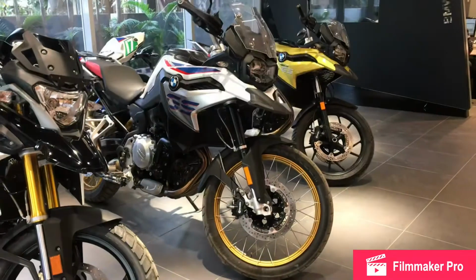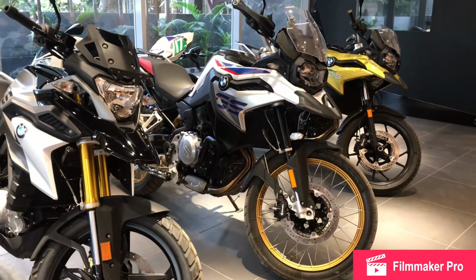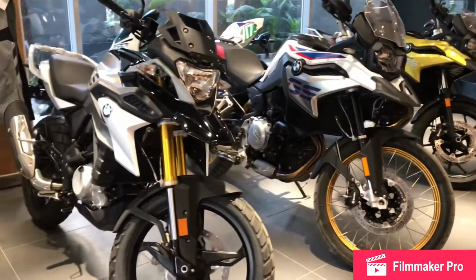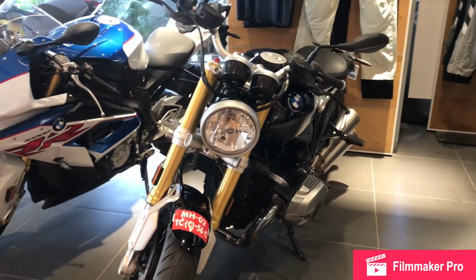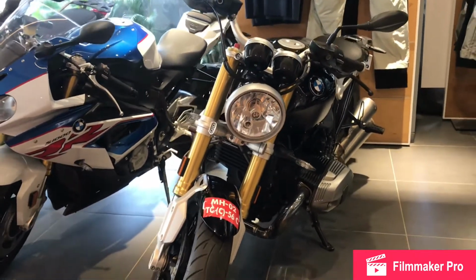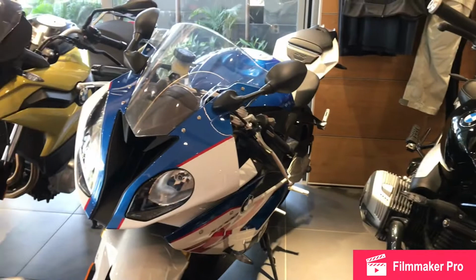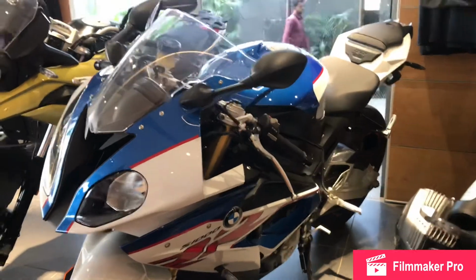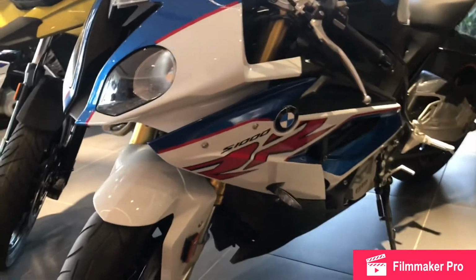And BMW Motorrad motorcycles, and man, what amazing machines they have. In front of you, these are the GS series 750, 1200 and 310cc. And the old school lovers will surely like this, the BMW R 90 with the boxer engine, and this one, oh, pure super sports, the BMW S1000 RR.